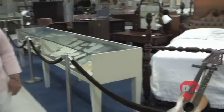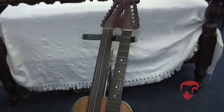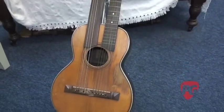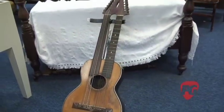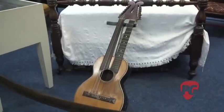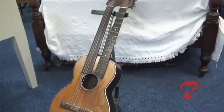Well, this first guitar is a double-neck Stella guitar, which was manufactured in New York in 1909. And it was donated to our museum by Weaver Mayflower of Arkansas. You can look at it and tell it's very unusual because it's not shaped like a normal guitar. Being a guitar expert, I'm sure you can identify right away what's different about that guitar. Well, it's a double neck, and the headstocks are connected at the top there. No frets on the top neck.